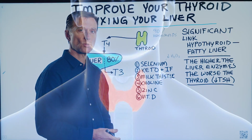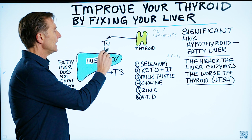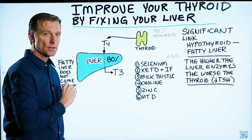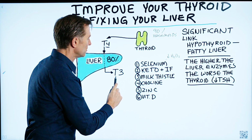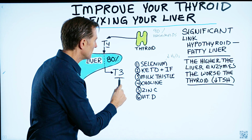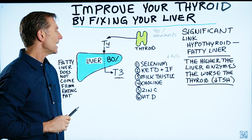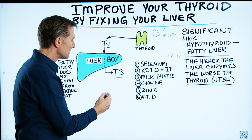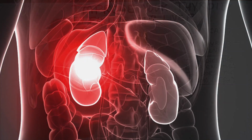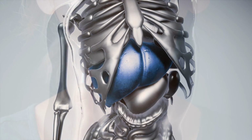Now, what is the connection between these two organs? Well, if you don't know this, 80% of the conversion from T4, which is the inactive thyroid hormone, to T3, which is the active thyroid hormone, occurs through your liver. So the body needs the liver to convert most of that hormone. 20% is through the kidney. So if there's kidney damage, that's also going to inhibit the conversion.